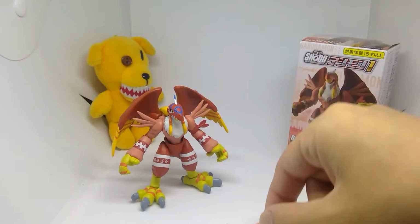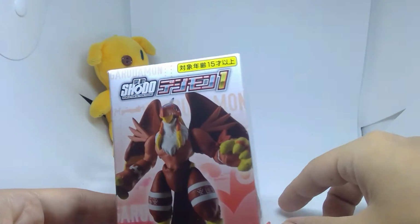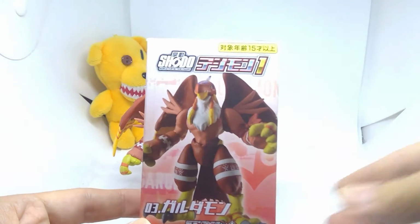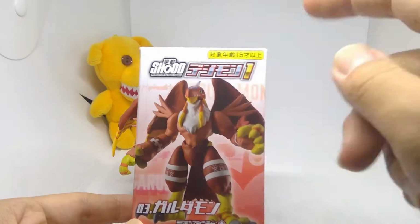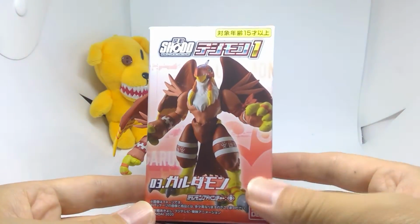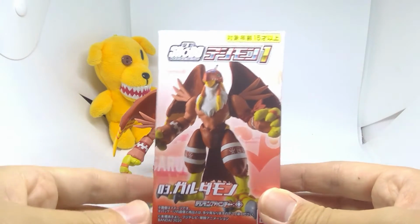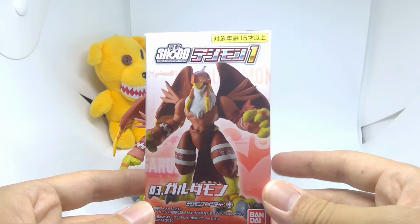For those who aren't sure, SHODO is a line of Shokugan, which is a small toy that is sold in supermarkets in Japan. Reason being, they come with a small piece of gum, so by having that in the box, it is considered a food item, allowing them to be sold in supermarkets. The SHODO line started off doing Kamen Rider, then moved to Ultraman and Pokemon.